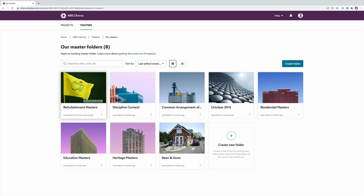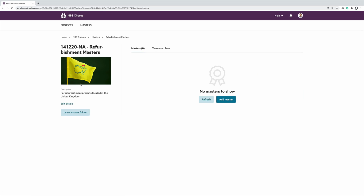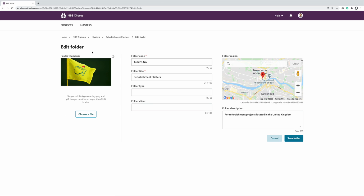The next stage, now that we've got a folder in place, is to start adding master specifications to that folder. So let's just click into this Refurbishment Masters folder that we've created. And you can see on the left hand side are the details about my master. If I want to change any of those details, I can just click on Edit Details, and it will allow me to come in and make any changes I want to make. In this case, I'm not going to make any changes, so we'll just click Cancel.